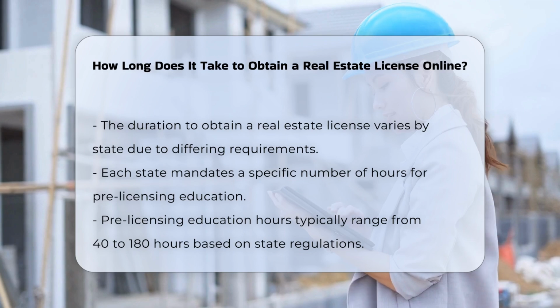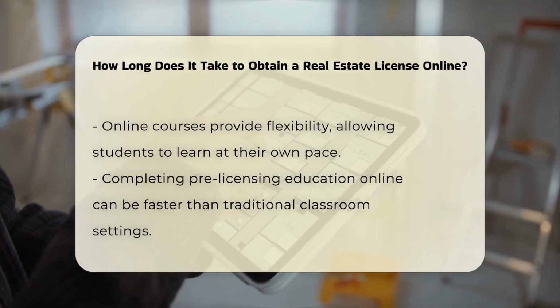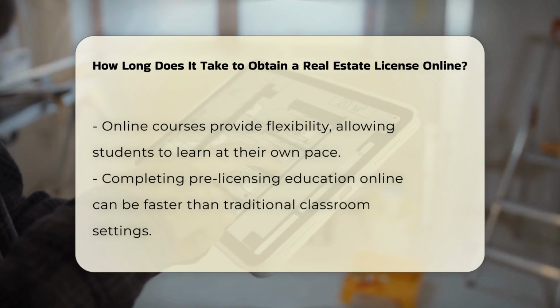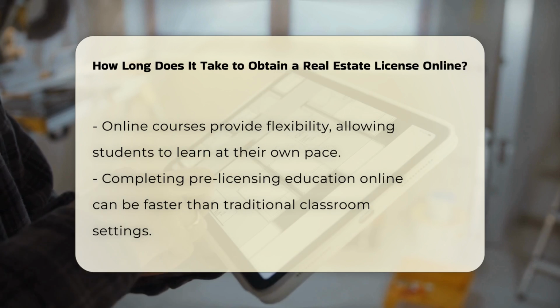Most states require a specific number of hours of pre-licensing education. This can range from 40 to 180 hours, depending on state regulations. Completing these hours online can be quicker than traditional classroom settings. After finishing the required coursework, candidates must pass a licensing exam.